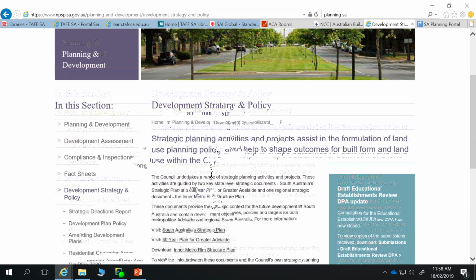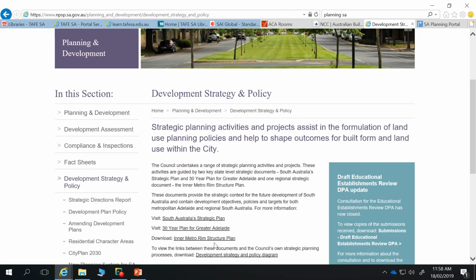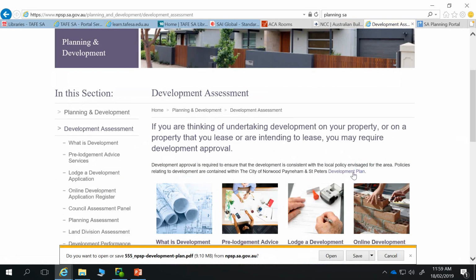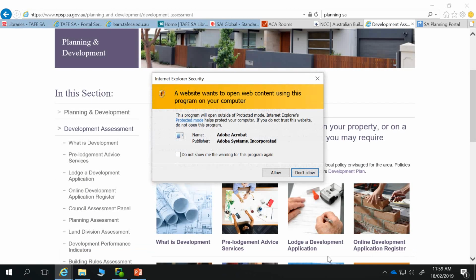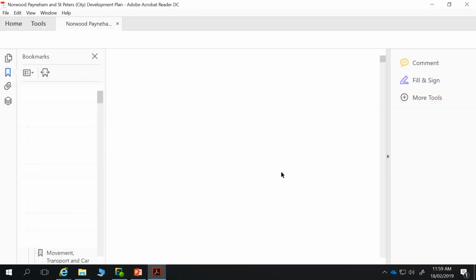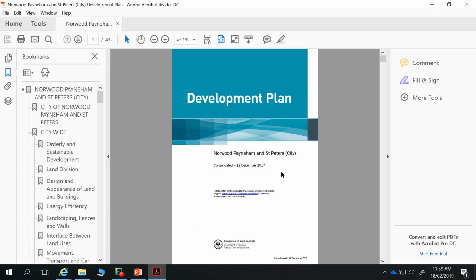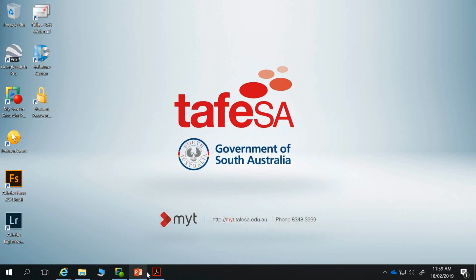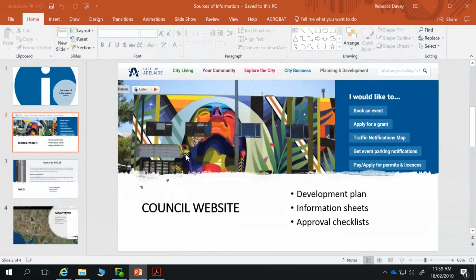Development strategy. Assessment, on the left hand side. Development assessment. Oh yes, and then it's in the small word. And oh yes, they've got the link there. Yeah, so that's the development plan. Now let's come back to that a little bit later. So we've got our council website there. We've found our development plan eventually, found some information sheets, didn't go into the approval checklists, but we saw where they were.